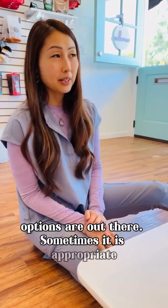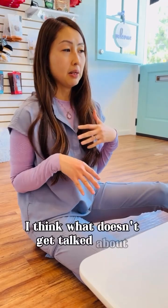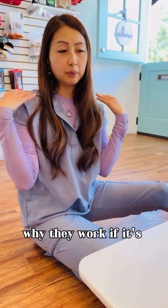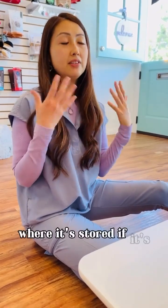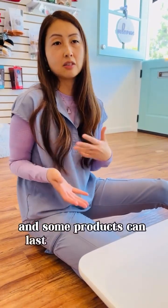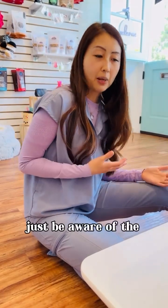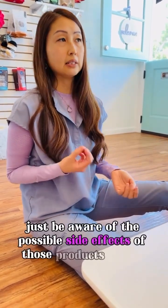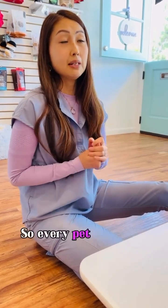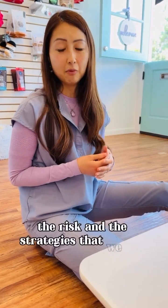I do think it's important that we know those options are out there. Sometimes chemical flea prevention is appropriate. What doesn't get talked about enough is understanding how they work and why they work: if it's topical, where it's stored; if it's systemic, where it's going; and why one lasts a month and some products can last 3 months in the body. And be aware of the possible side effects of those products when we choose to use them. Every pet is a little different, in the risk and the strategies we can adopt.